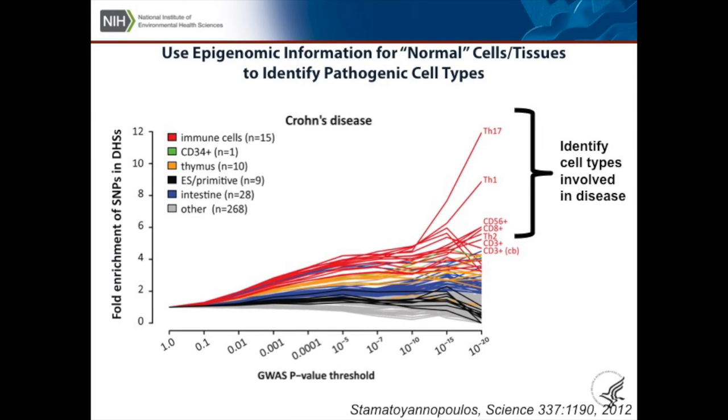And then I also just wanted to mention that it's been used in recent years to try to better identify different cell types that are involved in particular diseases. So for this particular example in this paper, they were able to show that a number of different immune cells were implicated in Crohn's disease.